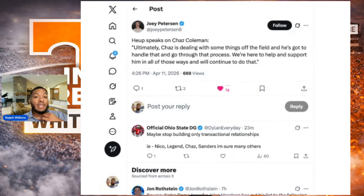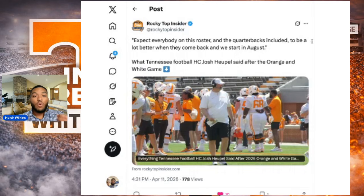And I think we're seeing it again right here with Chaz Coleman, obviously, as he mentioned. So that's a hot topic, but that is the latest on that situation. Great reporting by Joey Peterson, and great job addressing that from Coach Heupel. All right, now we've got to get into more. And shout out to Rocky Top Insider. They do a great job.